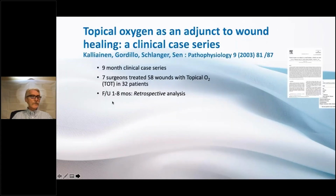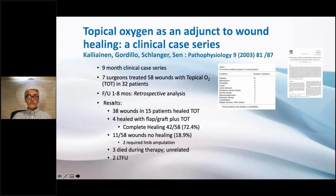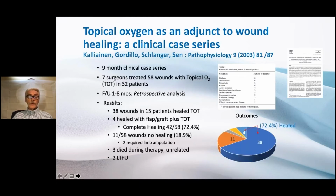I don't want to go too far into these other studies, but this is also from the Gordillo and Sen laboratory. This was just a retrospective review of a 9-month clinical case series of a variety of wounds that were treated by their surgeons with topical oxygen, and they found that 38 of the wounds in 15 patients healed with topical wound oxygen. So we can see about 72% of the overall group of wounds were healed with the topical oxygen therapy.